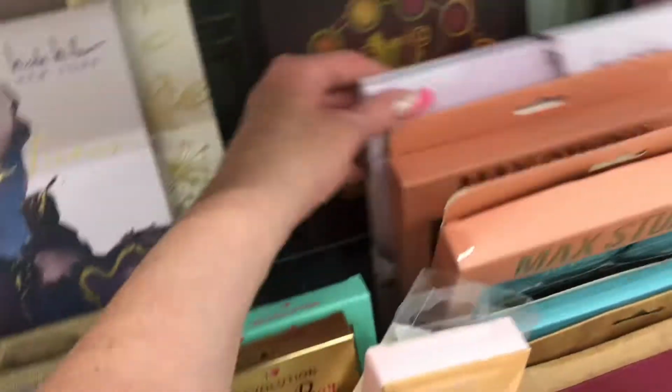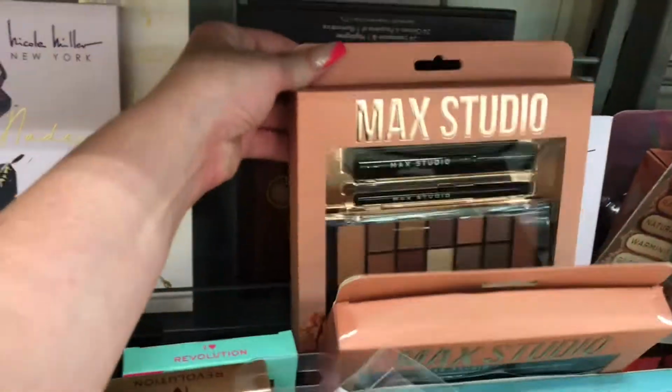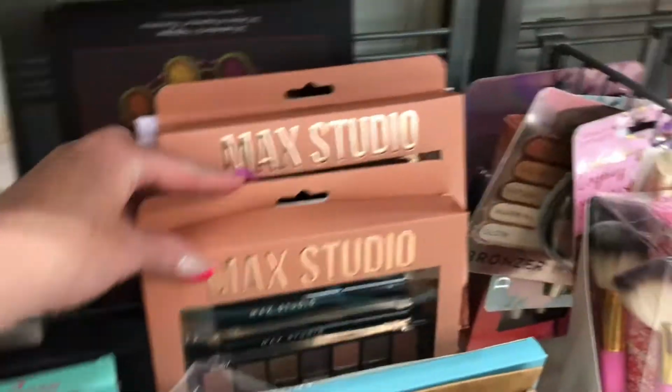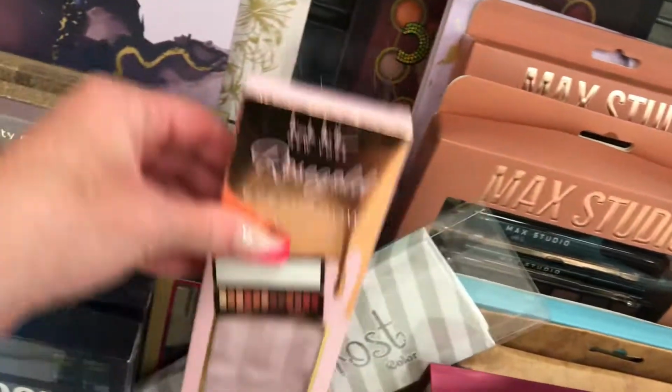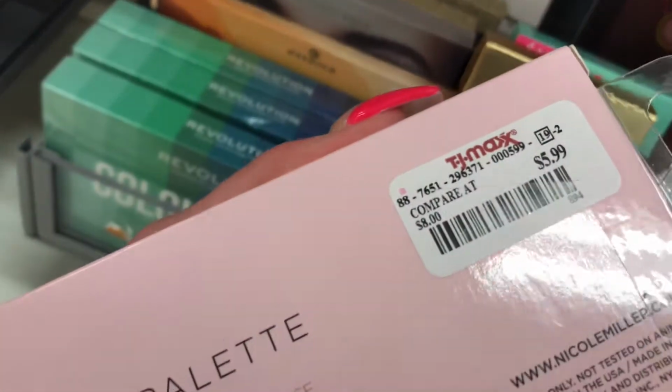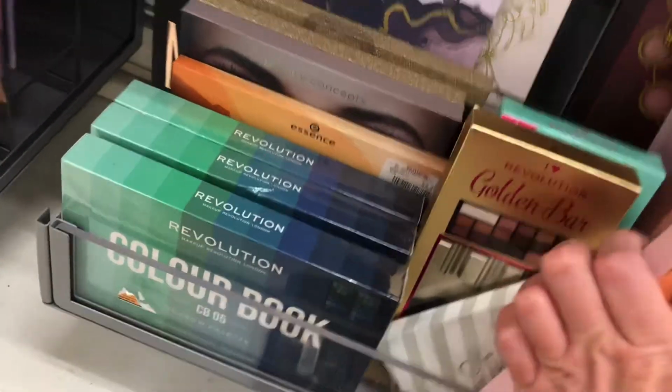Down here at the bottom though, they had the bigger eyeshadow palettes. They had the MAC Studio, and they also had a liner and a mascara in there. They did have this eyeshadow Royals palette, which I thought was pretty cute, and it was only $5.99.